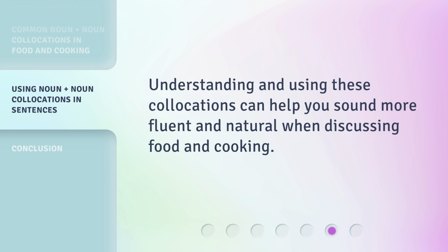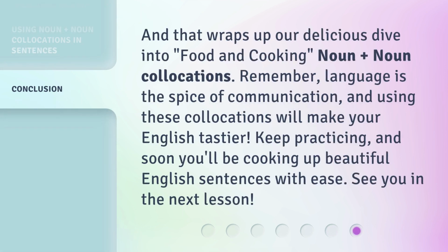Understanding and using these collocations can help you sound more fluent and natural when discussing food and cooking. And that wraps up our delicious dive into food and cooking, noun plus noun collocations. Remember, language is the spice of communication, and using these collocations will make your English tastier. Keep practicing, and soon you'll be cooking up beautiful English sentences with ease.